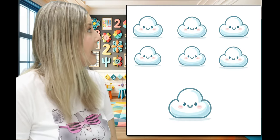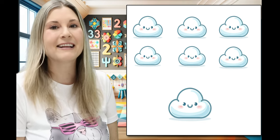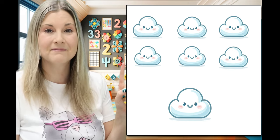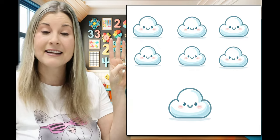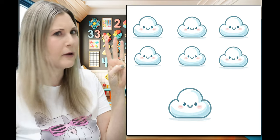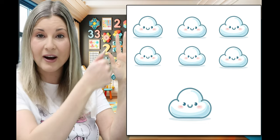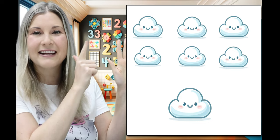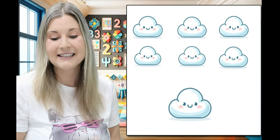Let's count some clouds. I see lots of clouds out there. All right, let's count together. Ready? One, two. I see three clouds. Now four. But one more. Nope, there's more than one. Oh, I see. Five clouds. Two more. Six clouds. And last one, seven. There are seven clouds floating here. So cool.